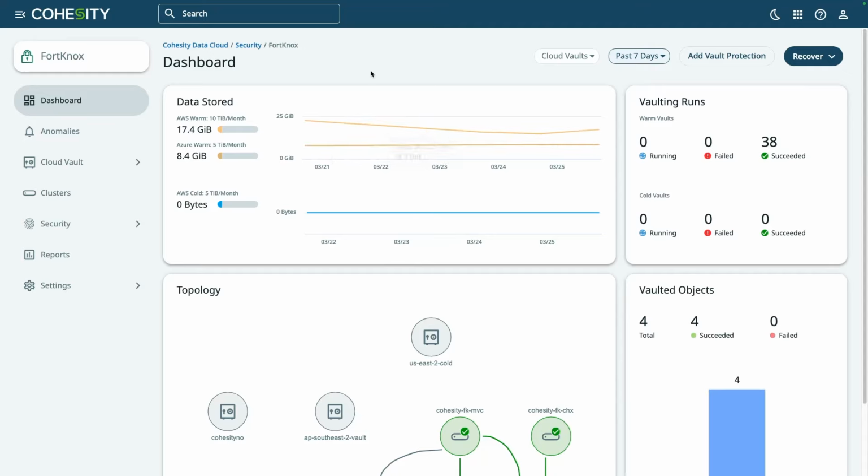And on the dashboard, what you'll see is it gives you a nice point of view of what is going on in your FortKnox environment. On the top left here, we show how much data is stored in my demo environment. I have two different tiers of AWS, warm and cold, how much data I'm storing, how much I have used. And depending, obviously, on the customer, you'll have more capacity. I'm in the demo environment, so I have 10 terabytes and 5 on cold, but that gives you a general view of what's going on.